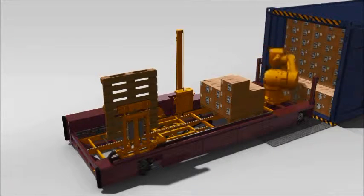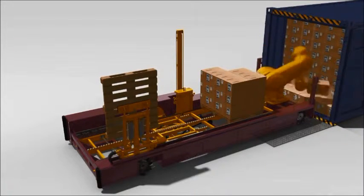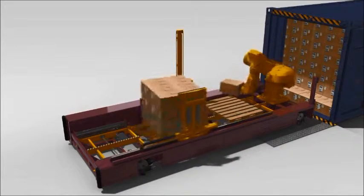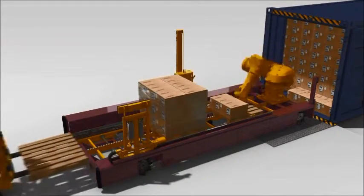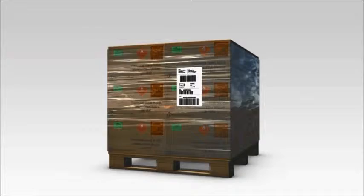A container is unloaded with the help of the Picker One. The Picker One is an unmanned machine, which unloads a single SKU fully automatically. The same machine stacks the boxes or bags on pallets, and if required, wraps them in a plastic film, thereby stabilizing the load on the pallet. On request, the machine can attach a barcode label to the pallet and/or the load for quick storage placement in the correct space in the warehouse.